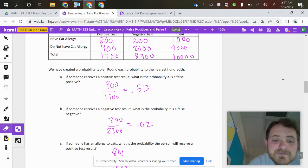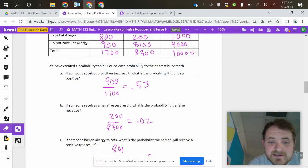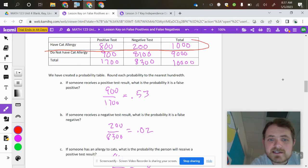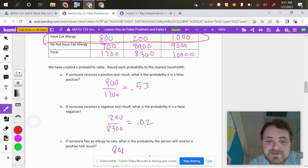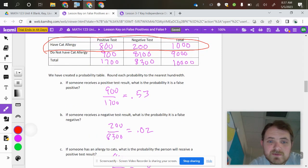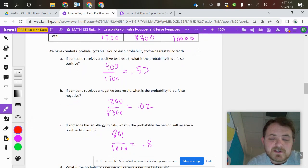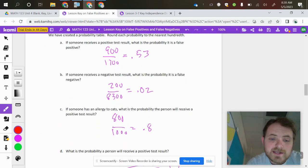Next one down. If someone already has an allergy to cats, so now we're looking at the row, have an allergy to cats, what's the probability that this person will receive a positive test result? We know that 1,000 people have it, and 800 of them will receive a positive test result. So if we do 800 divided by 1,000, we get 0.8.